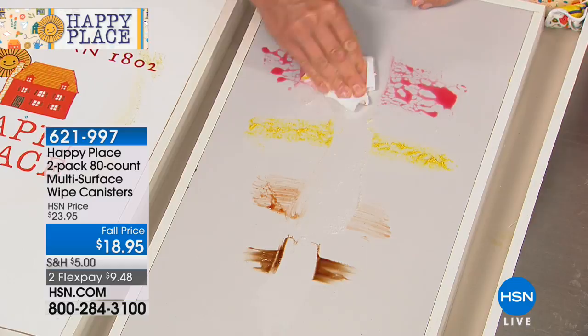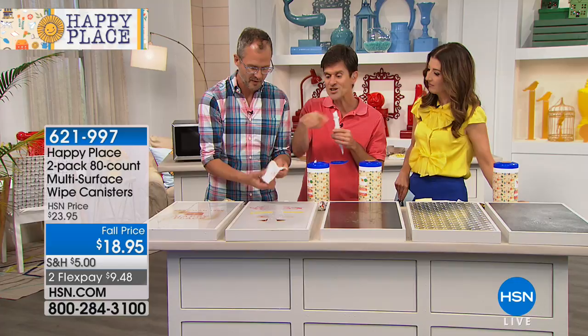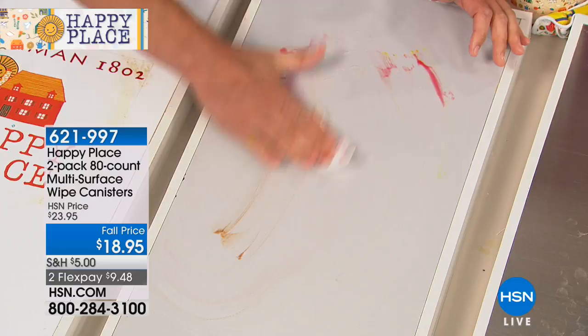I'm going to issue Josh a challenge. Okay, that was one wipe. Can I give you one more wipe, because you folded that? You want to try that one? Yeah, I can get this all in one wipe. Can Josh clean up all this mess with one wipe? Yeah, what do you think? I want to know. Look! All four of those messes cleaned up with one wipe.